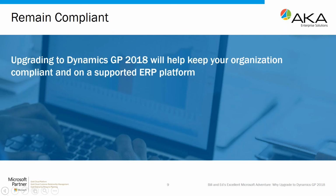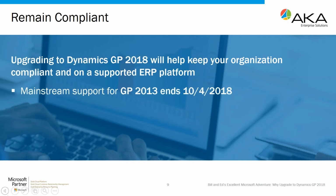One thing to note is mainstream support for GP 2013 ends a little bit later this year in October. So I guess the question is, okay, GP 2013 mainstream support ends, what does that mean? Well, one thing is you will no longer be on an officially supported platform, which could have, like I just talked about, some sort of compliance issues for you.